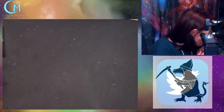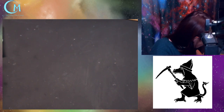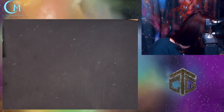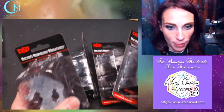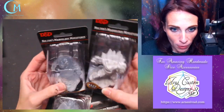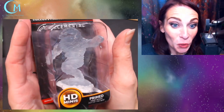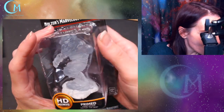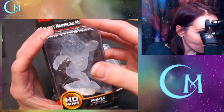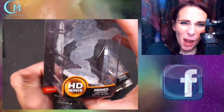Like my tea. Okay. So what should I start with first? I got some elementals. And they are gorgeous! I also tried to arrange them so I could grab them all together. Here we go. Okay, so here we have our four elementals that came in. So we have the air, which is tornado. I was like, oh my gosh, this is just too darn cool!